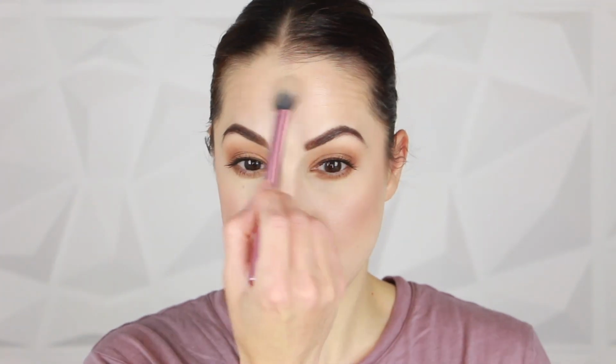There's nothing that comes close to this powder for me personally, and whatever's left, I will take it through the center and on the chin so I don't waste whatever's left on my brush. But this is absolutely 100% one of the best finishing powders that I have ever used. And I use it every single day.